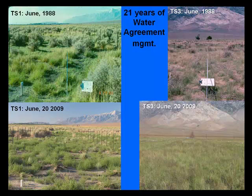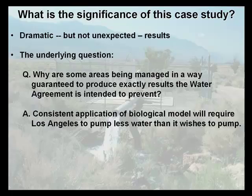At TS1, the green in the bottom photo is almost entirely tumbleweed. TS1 has been subject to continuous groundwater drought since 1989, and it's a management disaster. At TS3, in the bottom photo, grass cover is higher than when the site was established. TS3 has been managed in compliance with the conceptual model of cycles of drawdown and recovery, or managed groundwater drought. The results of the unplanned experiments in groundwater management and response to fire are dramatic, but not surprising.